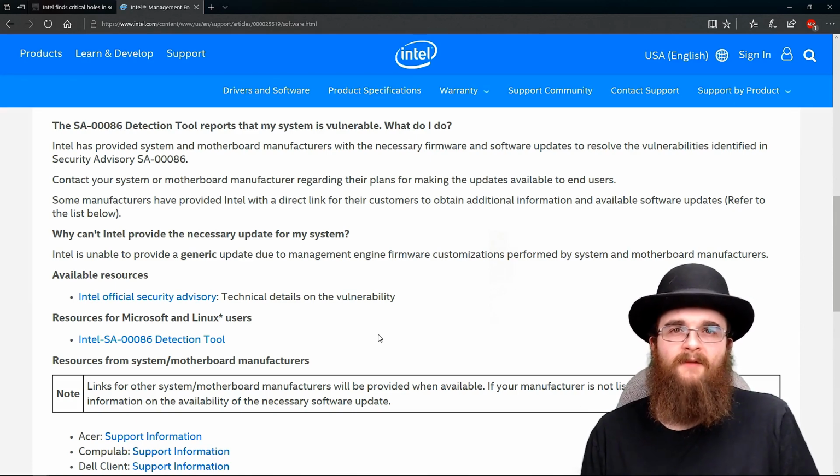I would definitely recommend that anybody running an Intel processor from the 6000 series up run the tool, make sure that your system's safe, and if it's not, then definitely keep an eye on your motherboard manufacturer's website for an update to it. I know Asus has pushed out the update to a few of their boards so far, but I'm not sure about the rest of the manufacturers.